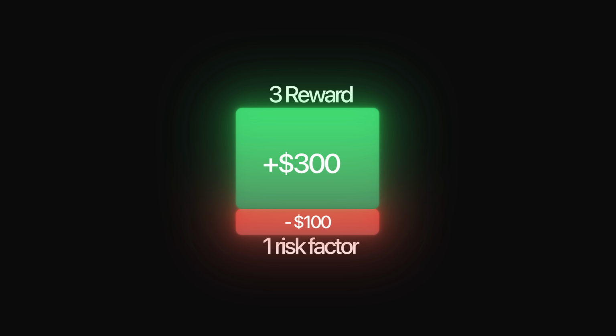And out of this, all you have to do is calculate how many risk factors you made. So if you're risking $100 to make $300 and you make $300, that's positive 3 risk factors. If you lose 100, that's negative 1. And that's the only number that you need to find out.